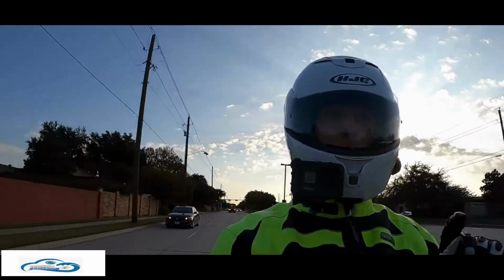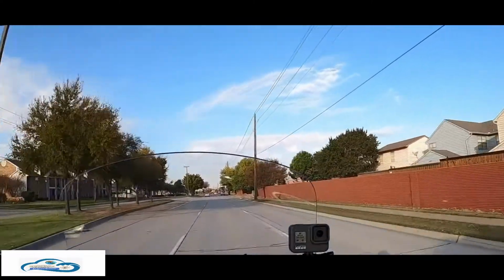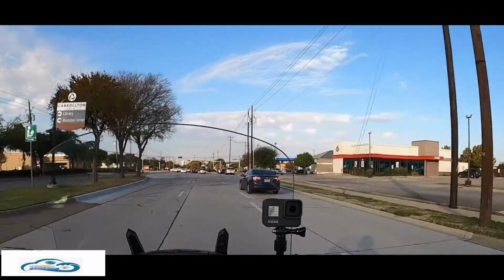Now there's something else this new BMW R1200 RT has that's kind of interesting. They have a little compartment in the fairing, or in the shelter, for your cell phone, where you plug it in for your Android Auto or Apple CarPlay.